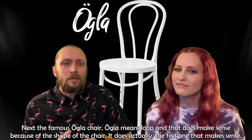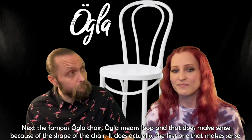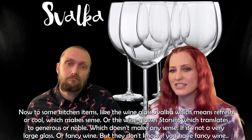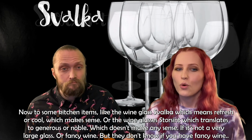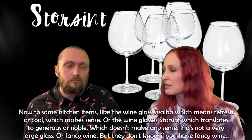And Ögla means loop, and that does make sense because of the shape of the chair. Yeah, it does, the first one to make sense. Good work. Now to some kitchen items, like the wine glass Svalka, which means refresh or cool. That also makes sense. Or the wine glasses Storsint, which translates to generous or noble, which doesn't make any sense.